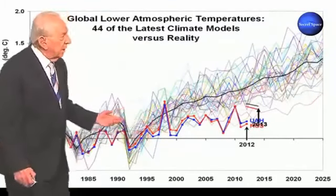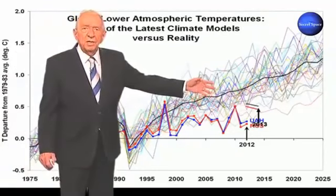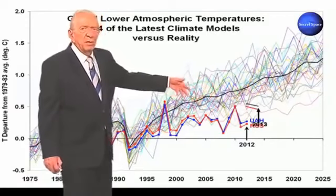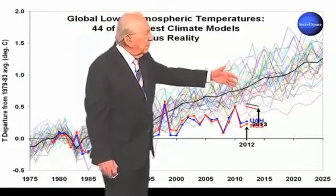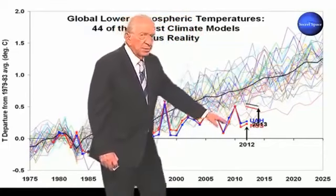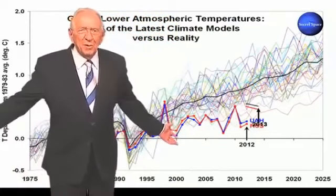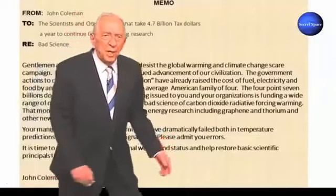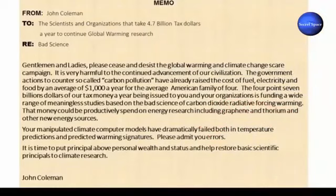And look at the stark contrast between the spaghetti of the many models of atmospheric warming created by various people who have gotten tens of millions of dollars of federal grant money and worked for the Intergovernmental Panel on Climate Change, and there's the average of all their models. And then here's the real temperatures as measured both on Earth and with our satellites. And folks, it's just not happening. That's why I posted on Facebook this memo today to the scientists and organizations that take that $4.7 billion a year of tax money to continue your so-called global warming research.